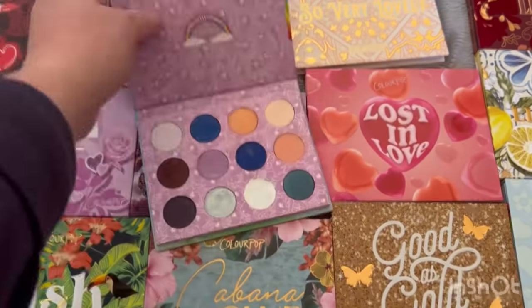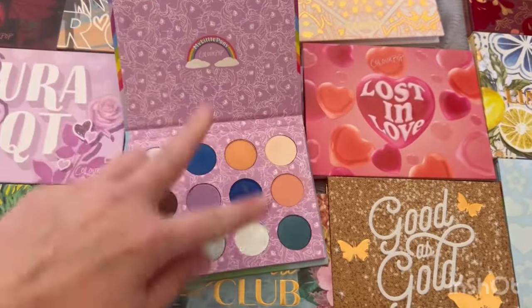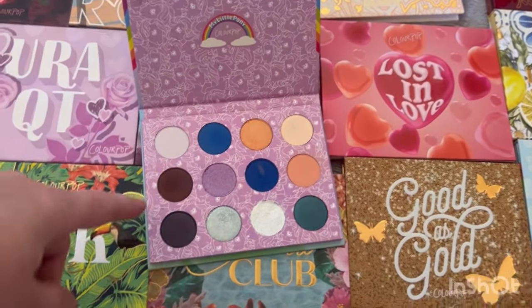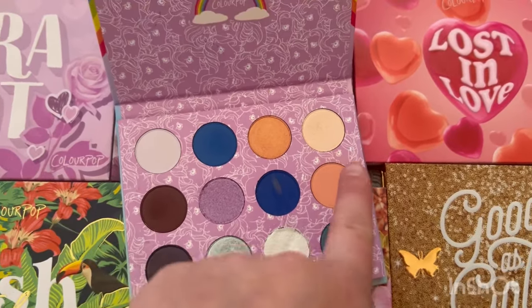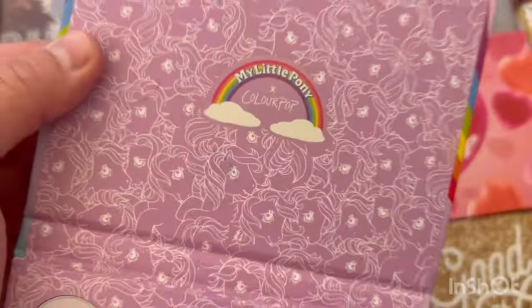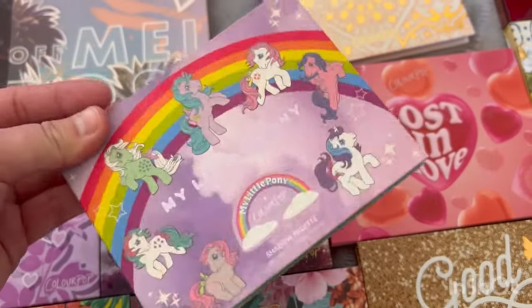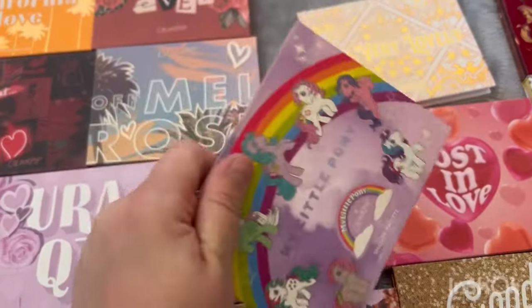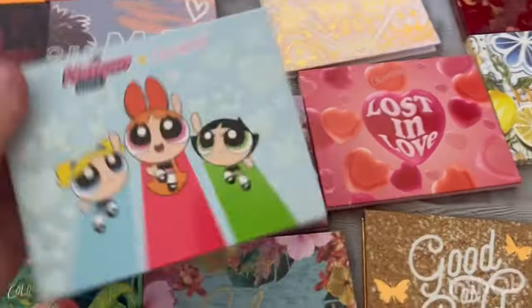Okay, let's do the My Little Pony, also a collab one. This is a super old one. I kind of hate the color story because it doesn't look like My Little Pony at all. There's also 2 blues that almost look identical. It's super weird. I remember people talking about that when it first came out. Just a bunch of these shades don't look like My Little Pony, but I don't care because this packaging is so cool and cute. I would keep it even if the color story was even uglier. So keep.